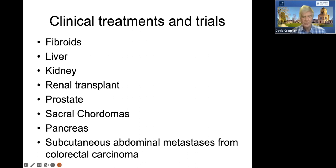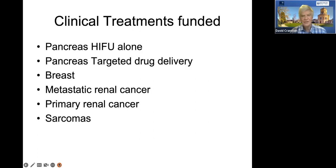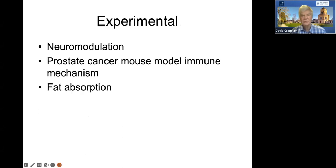And we've treated one patient who's had subcutaneous abdominal metastasis from colorectal carcinoma. And a number of these treatments have been funded by trials. These are the HIFU ablation, the targeted drug delivery. We're hoping to start a trial on breast shortly, and also start a trial on metastatic renal cancer. But we've done work on primary renal cancer and also sarcomas.